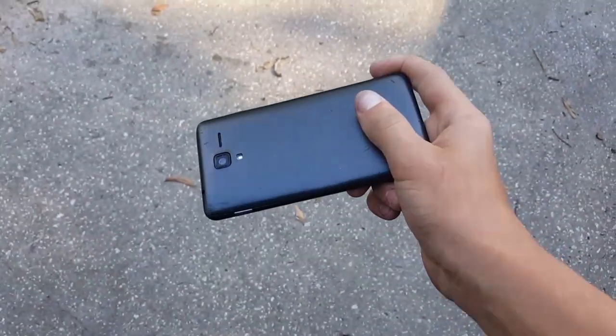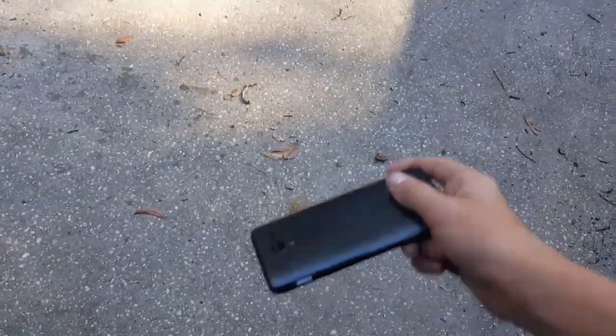And finally, can I shatter the LCD? Well, let's see. Doesn't look like it. Let's do this. That was a lot of dirt. Nope. Alright. Let's try something else. If I can grab the back. Hold on. Alright. Let's throw it down as hard as I can.